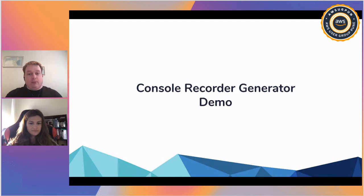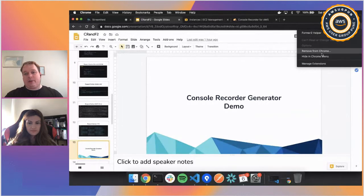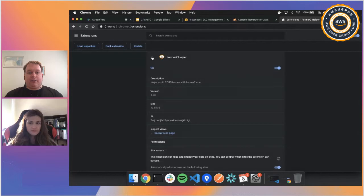There's a lot of work in that, and it's actually something like 60,000 lines of code to get across the basics of all of the services. So I wanted to create a tool that would help me write that tool. What I came up with is a tool called Console Recorder Generator, which I'll have to enable just briefly.